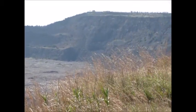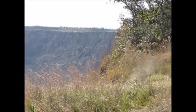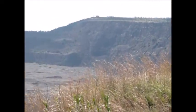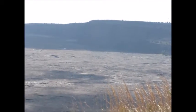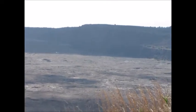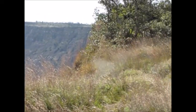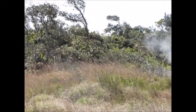The park ranger said that this volcano site erupted in 1959, and in that time there's a mountain ridge. I don't know which one she was talking about, but there's a mountain ridge that has grown pretty high in the 35 years since it erupted last.